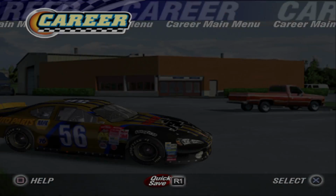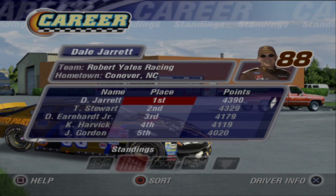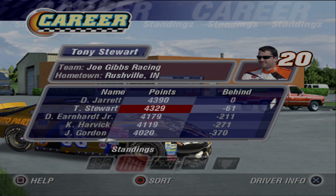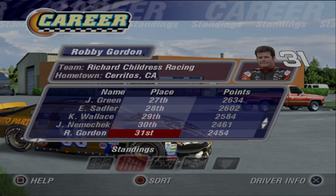But let's take a look at the point standings real quick here. As you can see now, Dale Jarrett now only has a 61-point lead over Tony Stewart with it coming to the final 6 races. Junior has a shot, but he's going to need these 2 guys to mess up just to get back in the fray. And also Harvick might be there, too. Gordon fans probably look away.